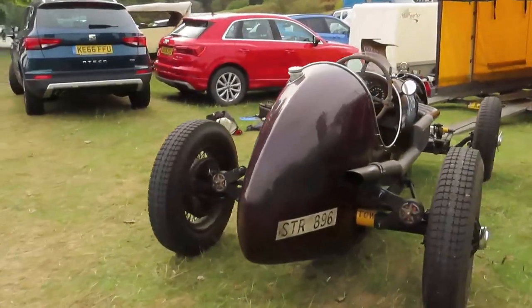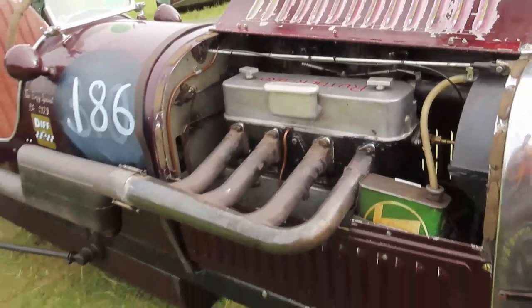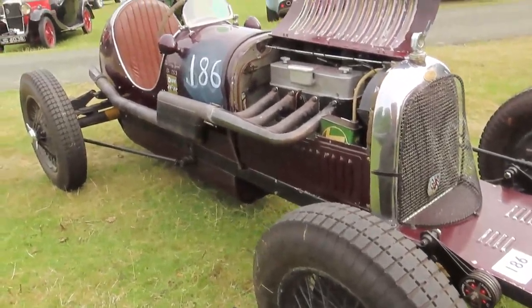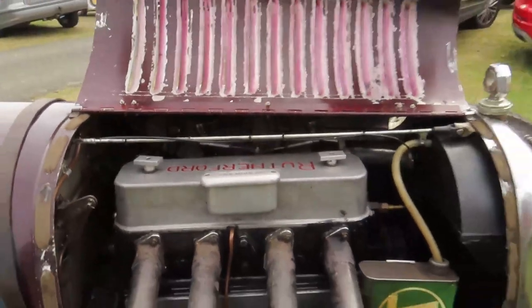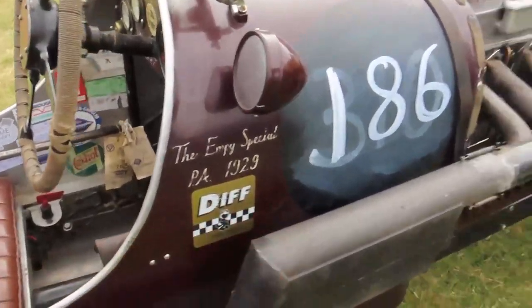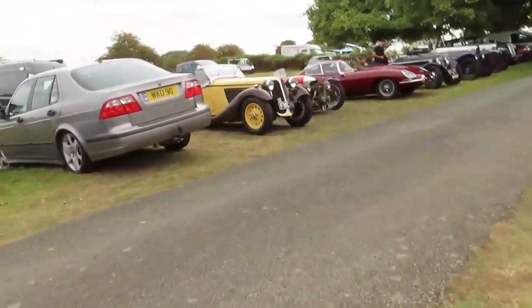Let's have a closer look at this. That'll be a large litre engine, four cylinder, Ford powered, I believe. If it's Ford, it may be side valve, I'm not sure. Saying that, the shape of the engine looks like overhead valve, but I don't know. The MP Special, this one is. What a lovely dash in there. That's very nice.